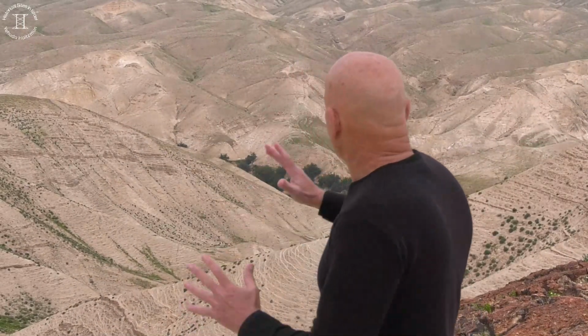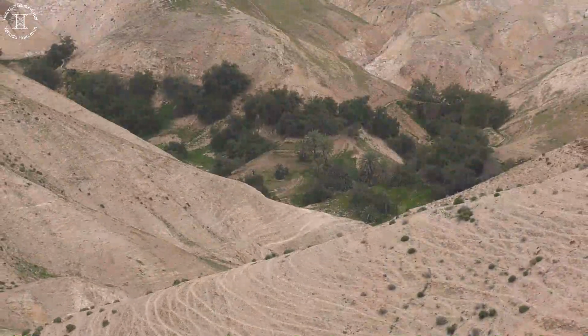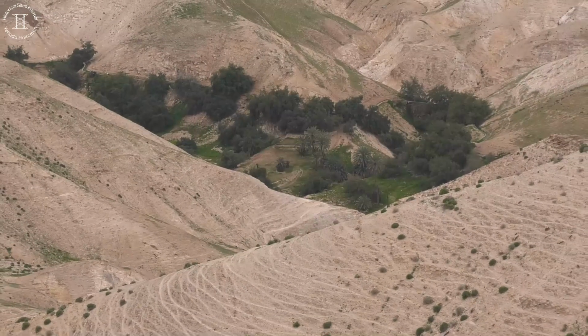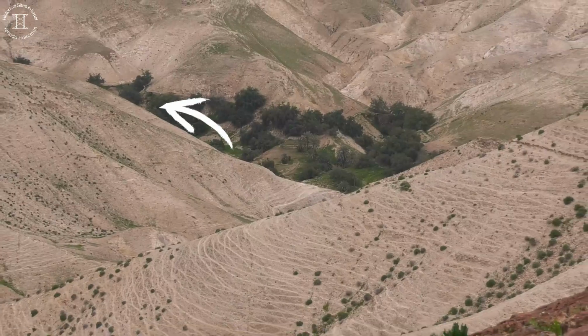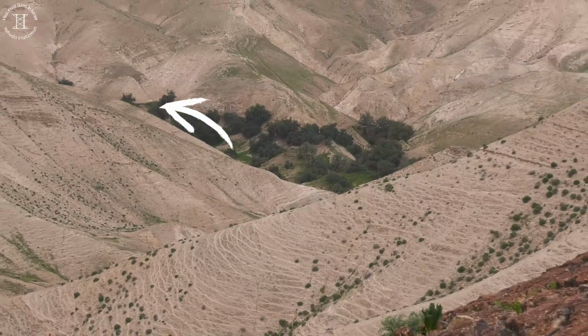Regarding our location, we are 7 kilometers west of Jericho and 13 kilometers east of the outskirts of Jerusalem. We will descend from here to the Prat stream. You can see it just below, and then we'll turn west until we reach Kelt Spring. It's about a mile away.